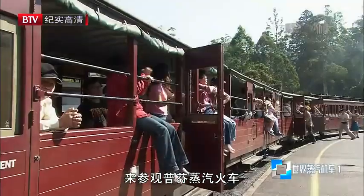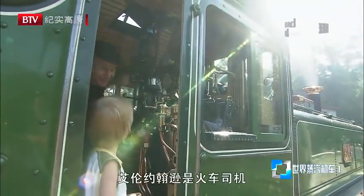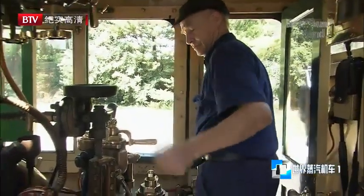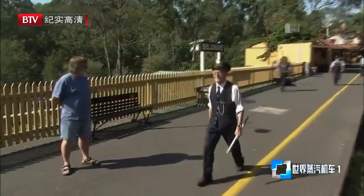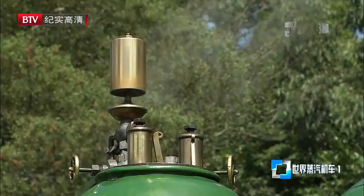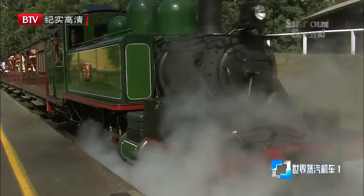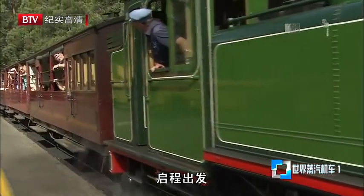250,000 people visit the Puffing Billy Railway every year. They come from Melbourne as well as abroad. Alan Johnson, engine driver, is entertaining children until the train's departure. It's 10 a.m. Our steam locomotive rolls into action. It's time to depart.